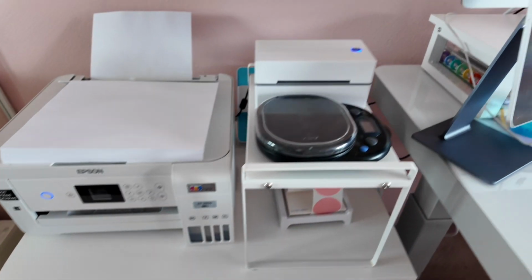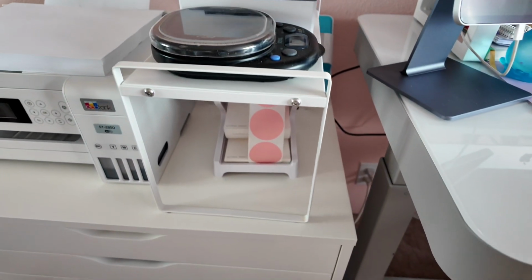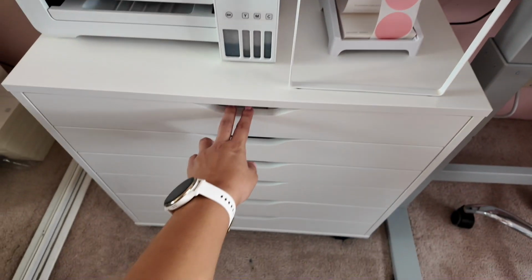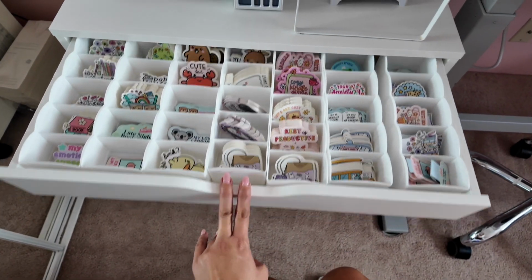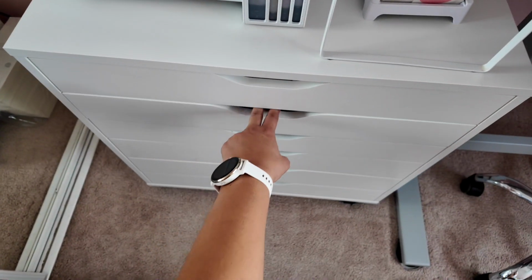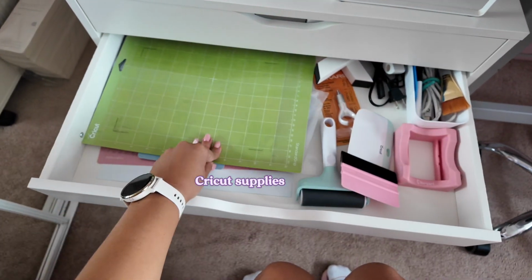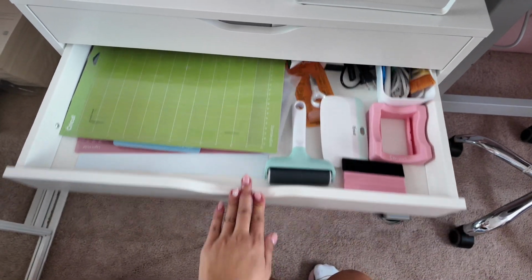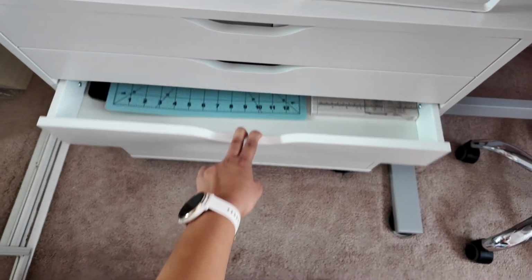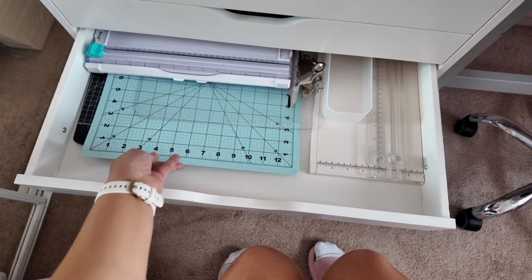Over on this side, I have my printers. So I have a regular printer that I use for just office stuff and stickers, and my label printer. And then I have my sticker stash. This is for my shop. And then I have more Cricut supplies down here, so mats and tools. And then underneath that, I have some more cutting type tools. So some slide cutters and some cutting mats.